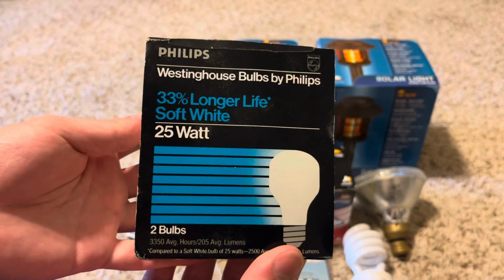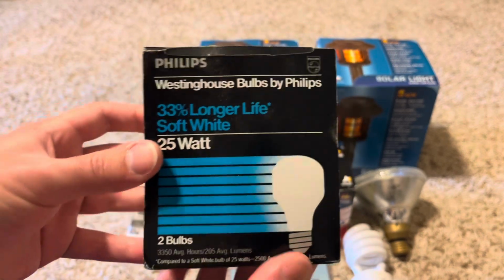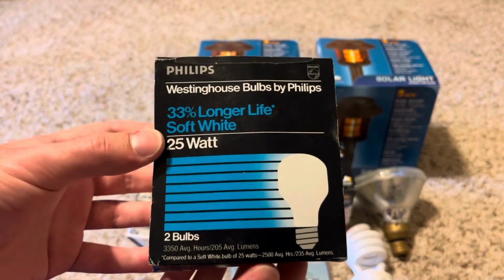Unfortunately, there's only one bulb in here. It's not a 2-bulb value pack anymore, but still, it is cool that it has the original packaging, and it also has the original bulb inside. So that is really cool.